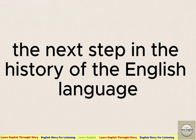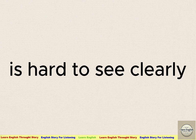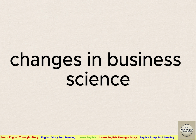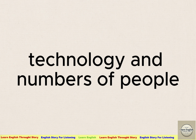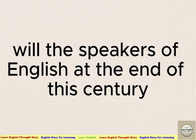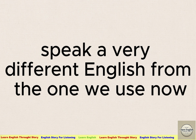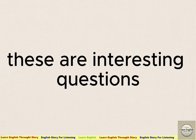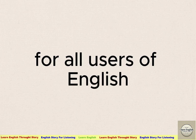The next step in the history of the English language is hard to see clearly because it depends on many things: changes in business, science, technology, and numbers of people. Will the speakers of English at the end of this century speak a very different English from the one we use now? Who will use it? And how? These are interesting questions for all users of English.